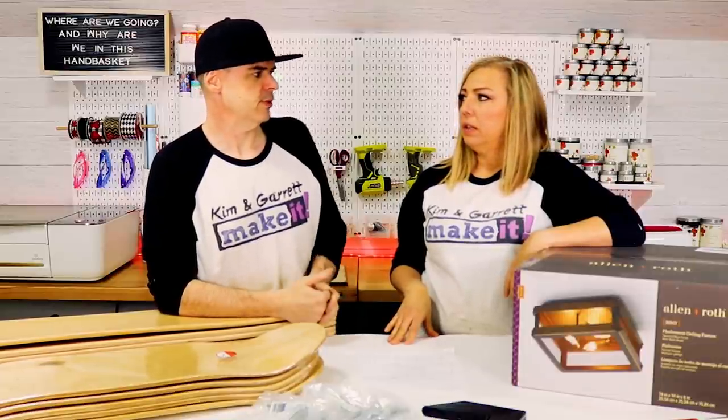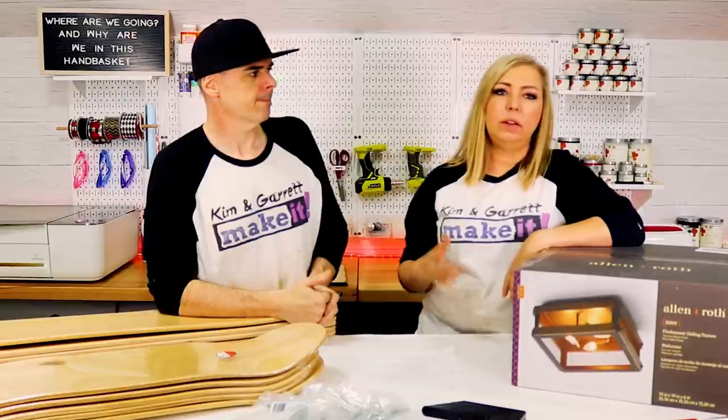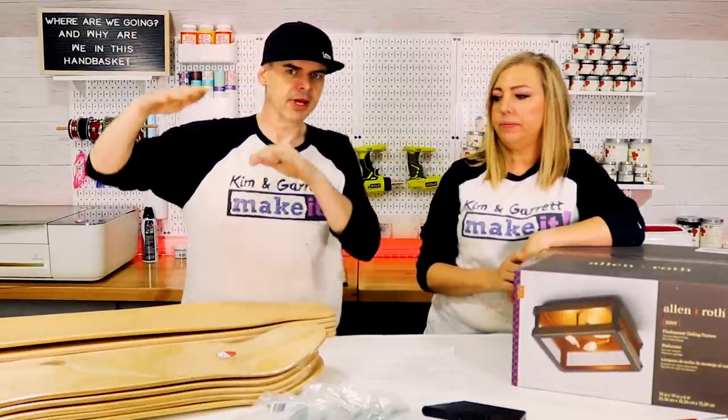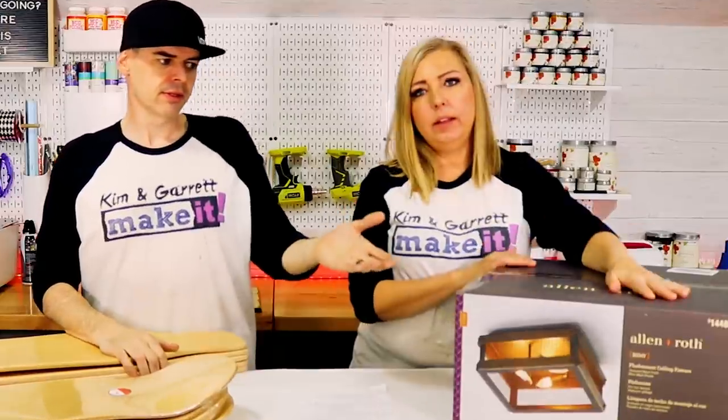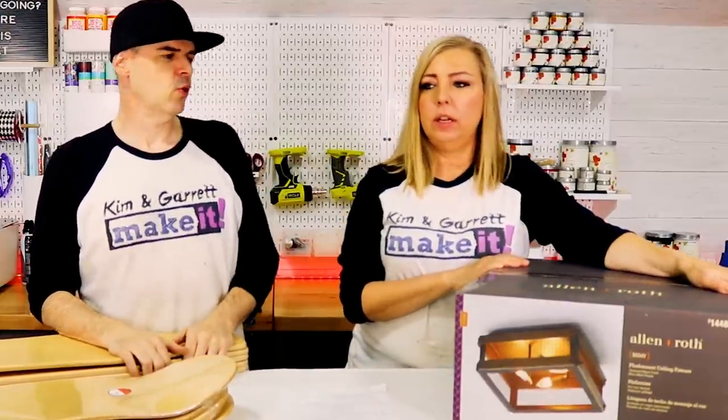10 shelves for hats too. 10 shelves for hats? Yep. Okay, so times 20. Kind of match them, line them up. 40 brackets here. Yeah, I think there's like 40 brackets. And then of course a new light fixture, because we have that corny light in there.